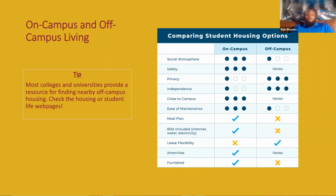It is a little bit harder to manage off-campus housing just because you have to do everything yourself, as opposed to on campus. Sometimes you have janitors that come by throughout the halls of the dorms and are able to clean up a little bit more. But at the end of the day, now that you're transitioning from the high school phase to the college phase, you are responsible for your actions, and you're responsible for everything that you do once you approach the college campus. So please keep that in mind.